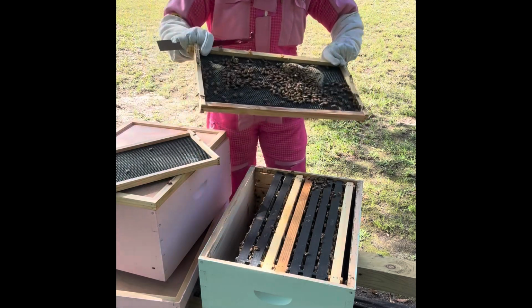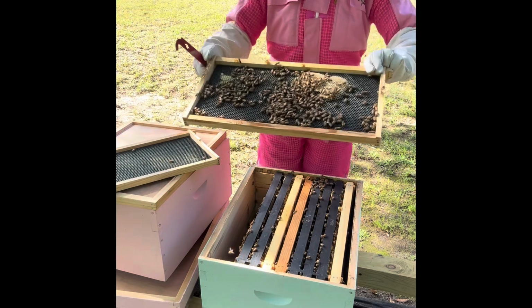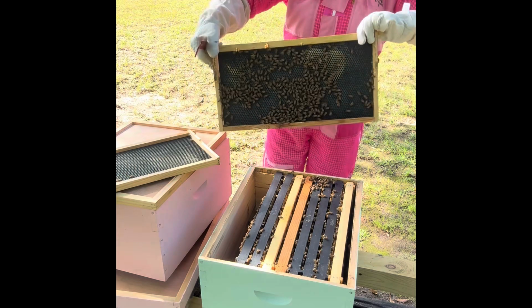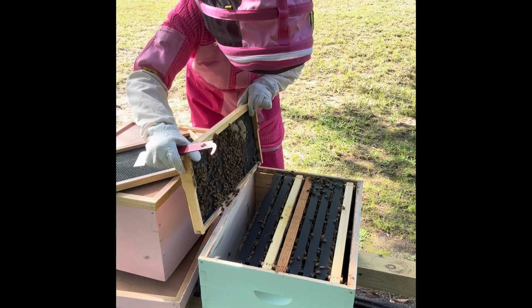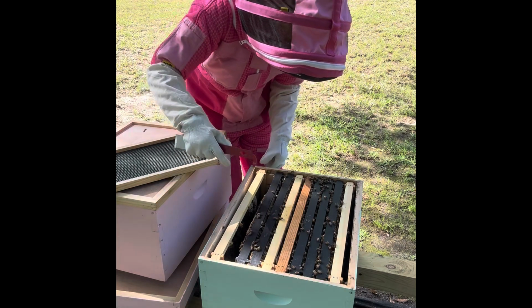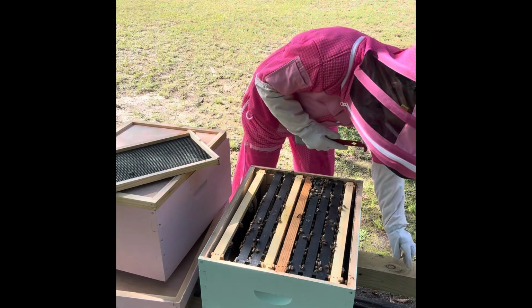Okay, so this one, they're just barely starting on it. And what they're storing in there is nectar, which is what they usually do on the outside frames. That's where they put their resources. Kind of glance down in the bottom there. See some bees. Don't want to crush any bees. Off the side.